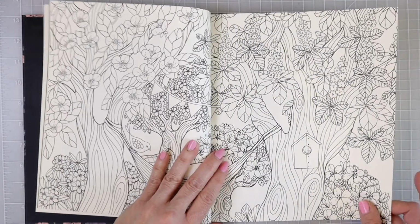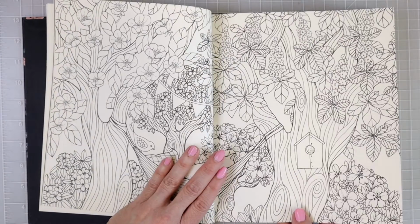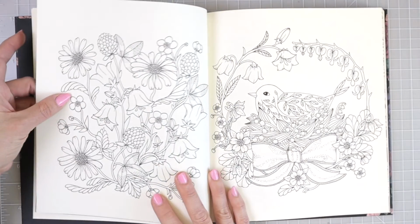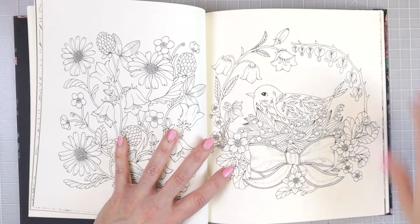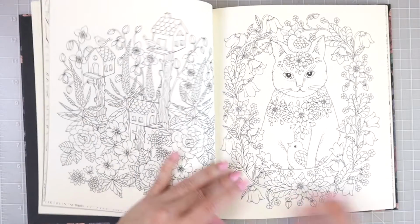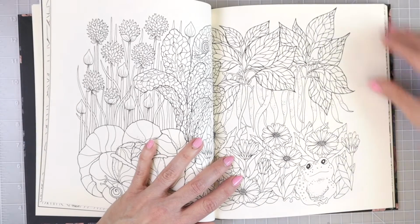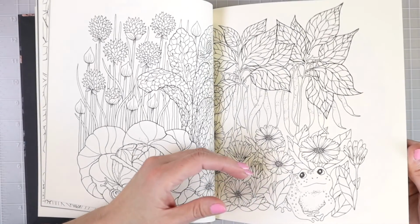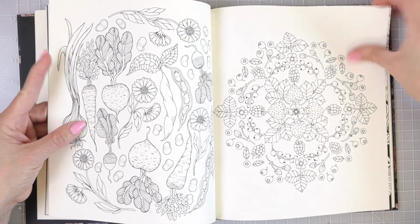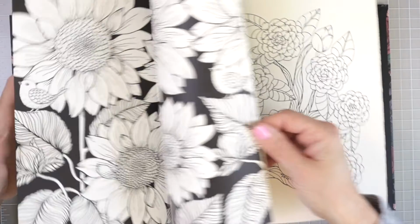Now, the one thing about the Maria Trolle books is they are double-sided, so you do have images on both sides. But I have always used my Derwent Inktense, and I've not ever had an issue with it going to the other side. But I would suggest if you have one of the Maria Trolle books and you really love the images, then I would suggest having a second copy. And I do have a second copy of many of her books, because I just really love the Maria Trolle books. I love all the different mediums I can use on the pages. I love that so many of the different pencils work beautifully on the paper in this book. I just really love her artwork.